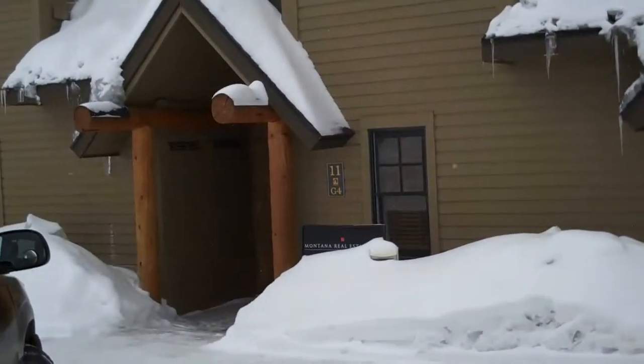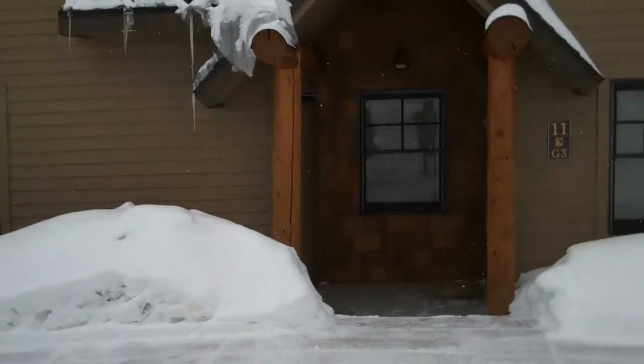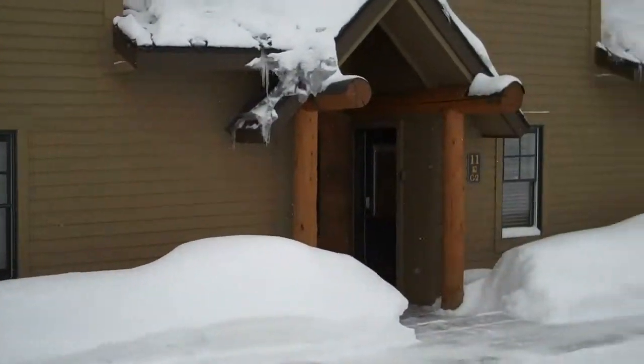Okay, I'm going to go into G4, but one thing I do like about this location is you're going to have southern sun from the back side of this unit.